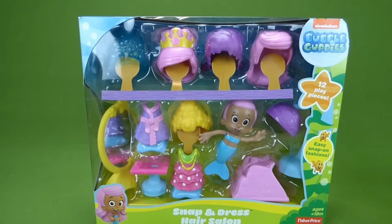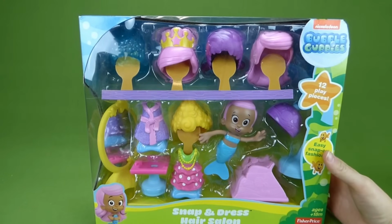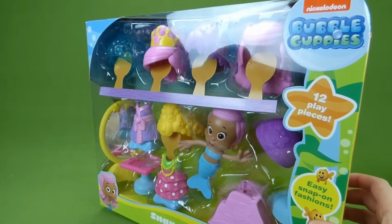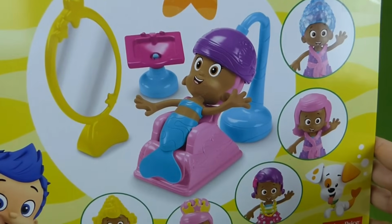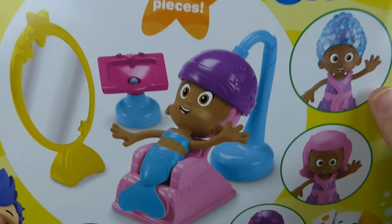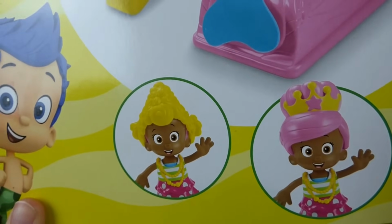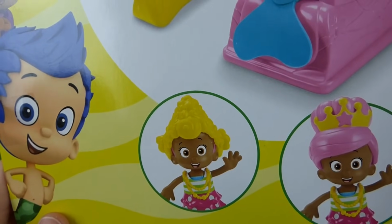Hey, everybody. We have the Bubble Guppies Snap and Dress Hair Salon. And this is one of the bigger snap and dress sets. And it has 12 playing pieces. And here's the back. You can see how you can put Molly and get her hair done. And this looks like she has bubbles because it's getting washed. And all the different hairdos. Hey, she looks like Deema there. She's got a Deema hairdo. That's funny.